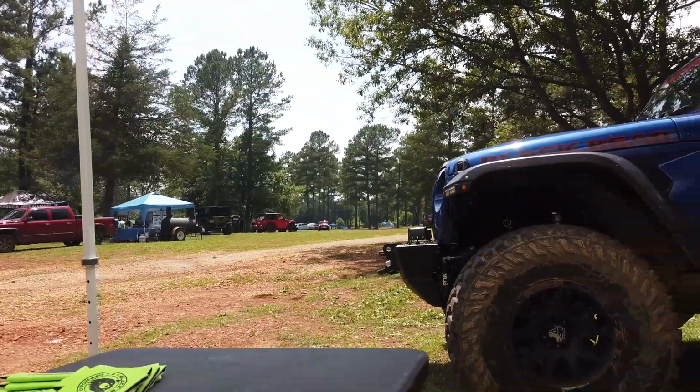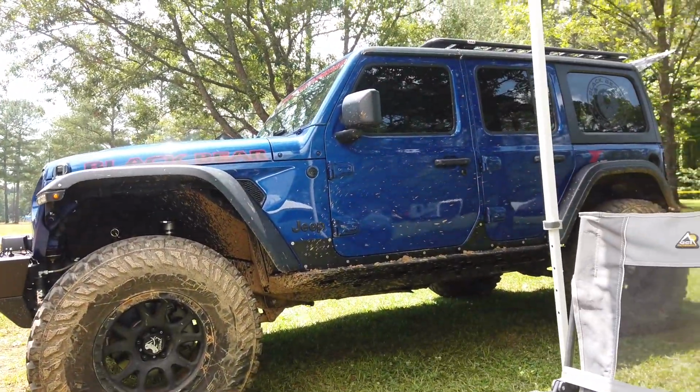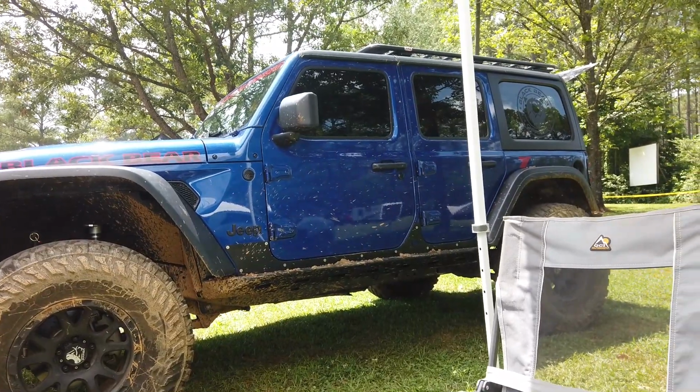We got the Blue Jeep pretty dirty. I'm about to put the drone up in the air. But man, what a cool, relaxing, awesome Friday here. You guys can come out and camp. It's $65 to sign up, and you can camp all weekend, Friday, Saturday, Sunday. It's a good time. There's awesome trails, and there are people that lead trails.